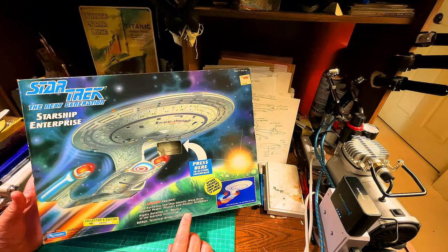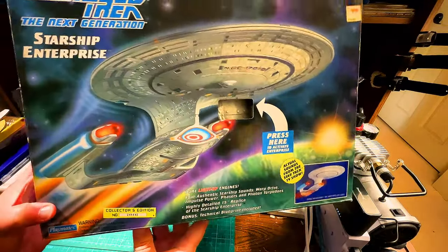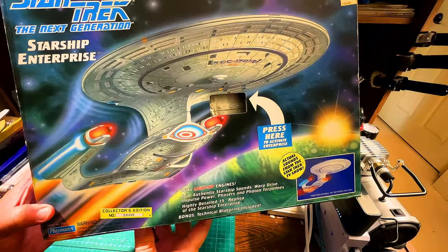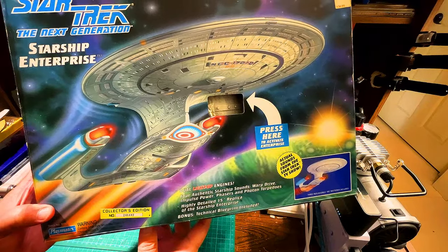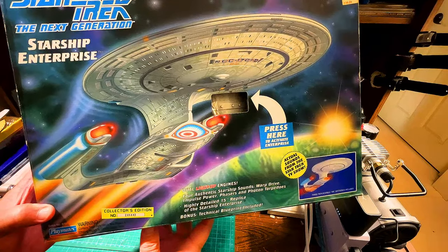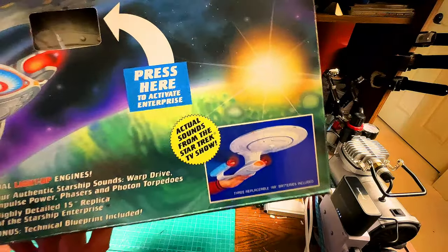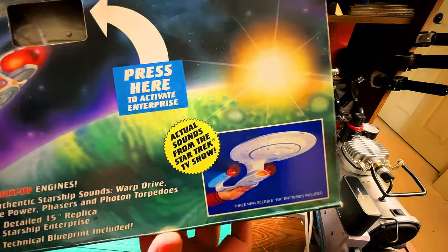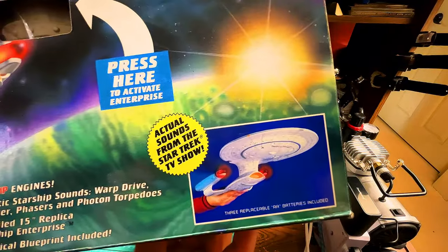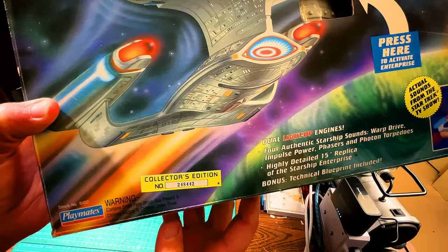But this is the NCC-1701-D. You can see she's got dual light-up engines, four authentic Starship sounds, the warp drive, the impulse power, the phasers, and photon torpedoes. Highly detailed 15-inch replica of the Starship Enterprise. Bonus technical blueprint included. You can see actual sounds from the TV show, and one of the ways you can tell that this is the original release from '92 is it does not come with a stand. You can see this is collector's edition number 248442.